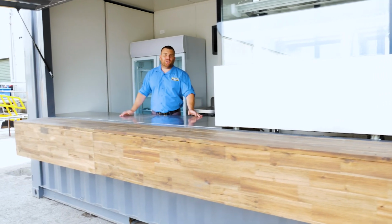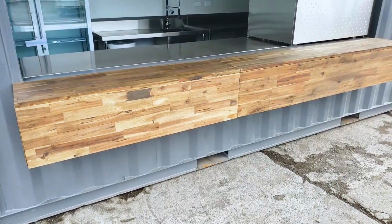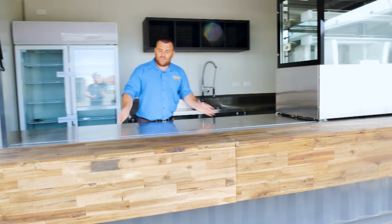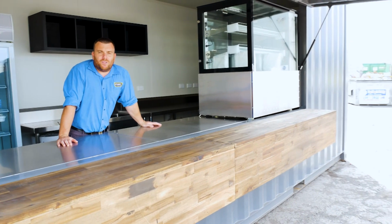So you would have also noticed these large timber servery benches at the front here. Now these are fully removable, custom made of course, but when you're moving this container, if you are, from site to site, they simply pop up from inside, and now you can transport this no problems at all.